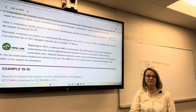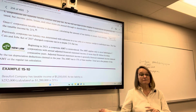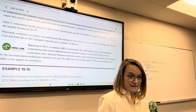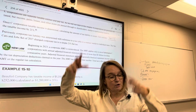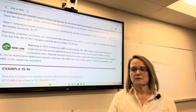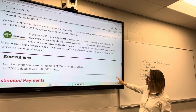AMT, this is alternative minimum tax. This is a nightmare. It's designed to make sure that corporations and individuals, it applies to individuals as well, at least pay a minimum amount of tax. So they don't take all sorts of deductions in order to get their tax down to zero. So what it does is you do your regular tax calculation, and then you do an alternative minimum. It's like an alternative world, bizarro world where you don't get a bunch of deductions that you ordinarily would get, and whichever one ends up with the most tax, that's what you're going to pay. So that's what they mean with the AMT tax here. I don't think you have to worry about that. Just know that the tax rate is 21%.